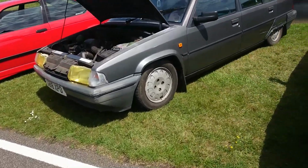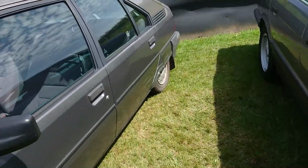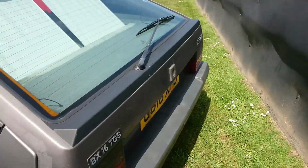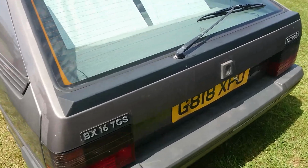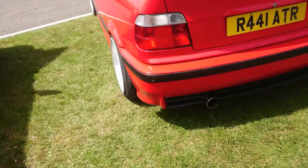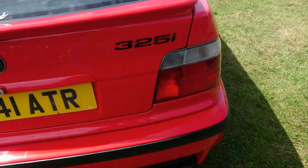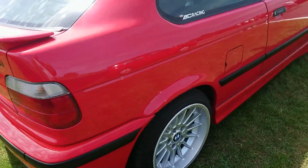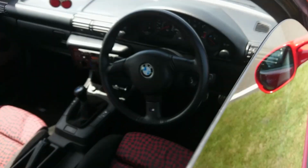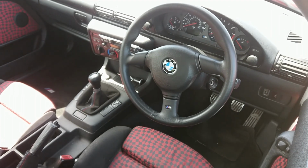Citroen BX, let me just check to see if we can talk about this one, viewers, because many of them we cannot. Yes, we can. It's a 16 TGS automatic, 1989-90 from Freeborn Citroen. Another car with a local plate to the area. BMW E36 Compact 325i with some M Sport things like the steering wheel and the gear lever.